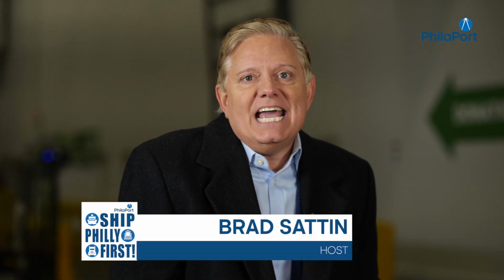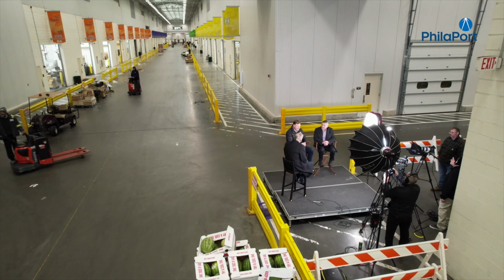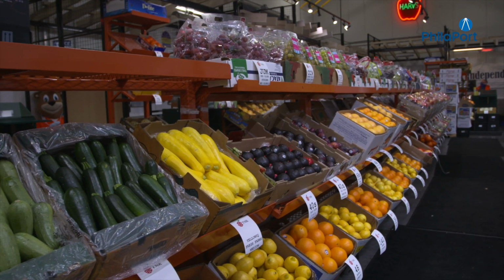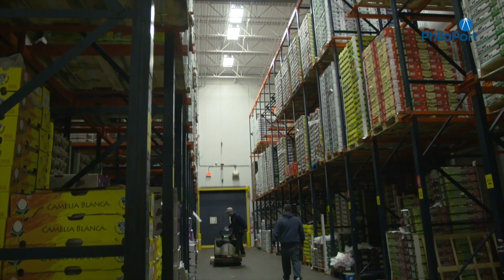I'm Brad Satin, and today we're talking about fruit and vegetable cargoes. We're here at a pretty chilly Philadelphia wholesale produce market in South Philadelphia. Produce, as you can imagine, requires a lot of attention to detail and specialized skills to transport it effectively. In fact, more than half the containers that come through PhilaPort are actually refrigerated.